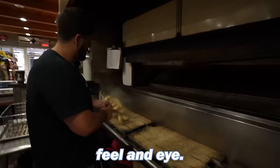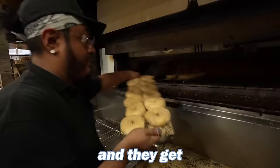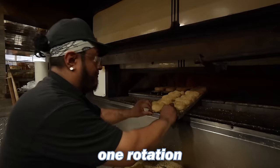So once they get on the seed boards, then we seed the top of them. So the boards go in the oven and they get one rotation around this oven, and then we flip them off of the boards onto the slate. That's how they get the crispy bottoms.